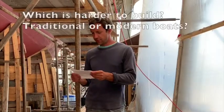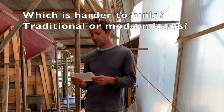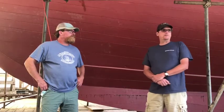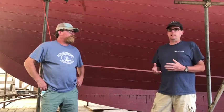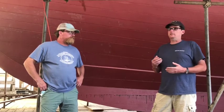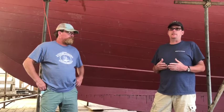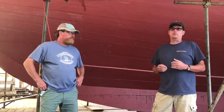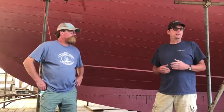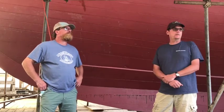So I have a question from Nat McKenna. Which is harder to build, traditional or modern boats? I guess I would say they all have their challenges, right? There's different materials, different forms that you're shaping the materials to. So with the large framework, like in the vessel Ernestine and Morrissey, it's massive wood construction. So I would say traditional construction's more time consuming, more challenging, dealing with different types of materials and the complex shapes in a hull form.